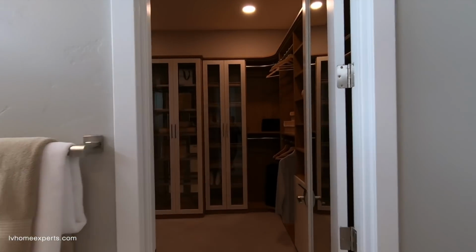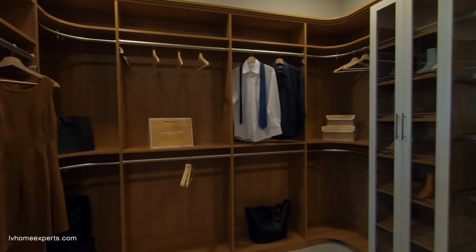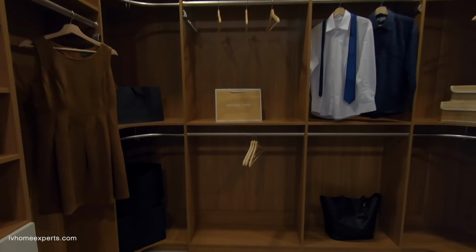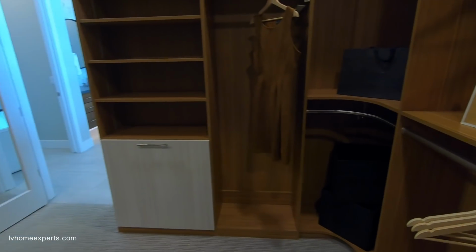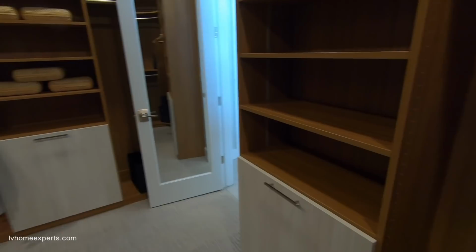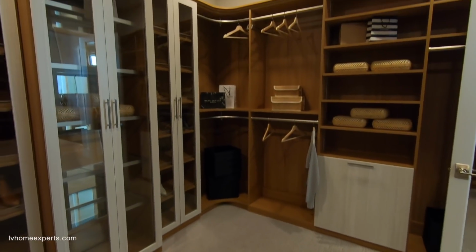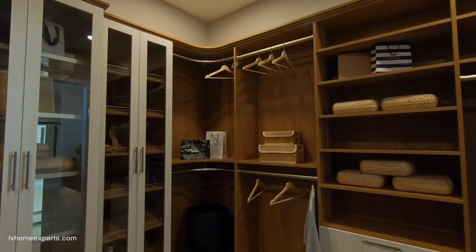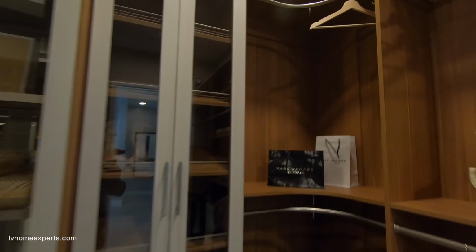Now let's go into the closet here. So there's all different levels as far as closets are concerned. So number one, with the closets here, they skin the back to give that custom look, which is really nice. One thing that I would probably add would have been the LED lights above. And it looks like there is some lights here. Yeah, because look. Yeah, it looks like there are some lights.